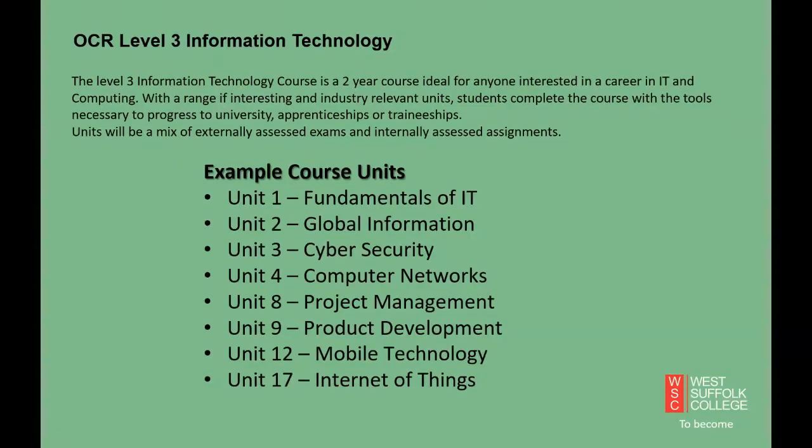Okay, so the OCR Level 3 Information Technology is a 2-year course. It's ideal for anybody interested in a career in IT, computing. Essentially, the course is designed to give you a broad understanding of everything that you could possibly want to do in computing terms. So we'll cover the hardware issues, we'll cover the global information, cyber security, computer networks, a little bit of project management you can see in there, product development, mobile technology, and obviously things like the Internet of Things, which are becoming more and more prevalent as time goes by.